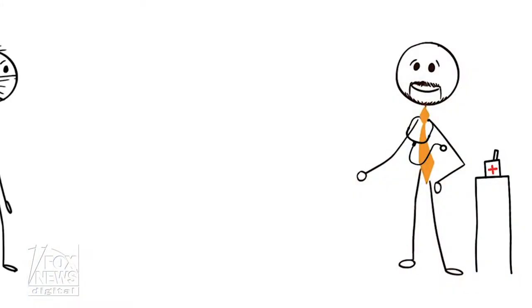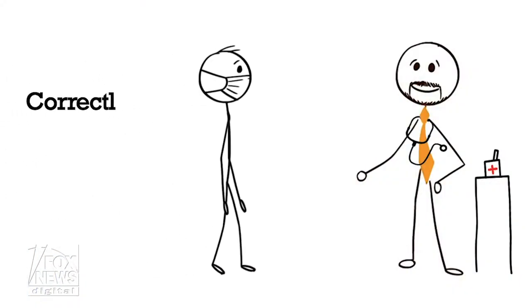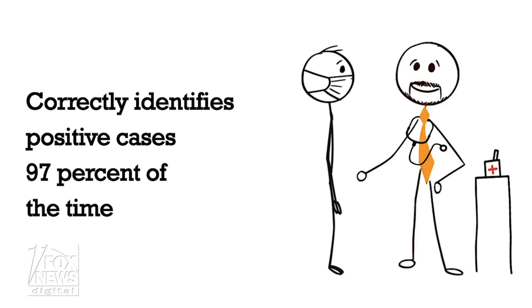The recent one that just came out by Abbott shows that they have around a 97% sensitivity to detect people in the first week of infection of symptoms. And that we know is when people are most likely to transmit to other people. So they can be very, very accurate.